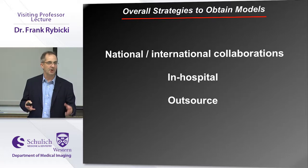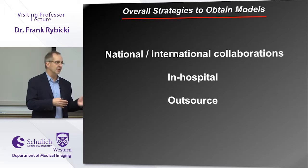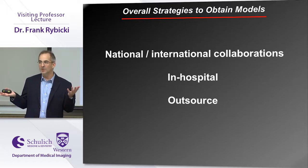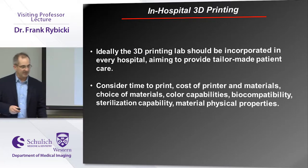They're in Bethesda. They're part of the United States Department of Defense. The face transplant grant that we had was part of the Department of Defense, so I was able to use all the facilities at Walter Reed however I wanted. That's how I learned how to do it. You can actually do it in a hospital. And I think people know in Canada that the Ottawa Hospital has a 3D printing lab, just like the Mayo Clinic. They're two of the major places that actually have in-hospital 3D printing. And you can also outsource it.